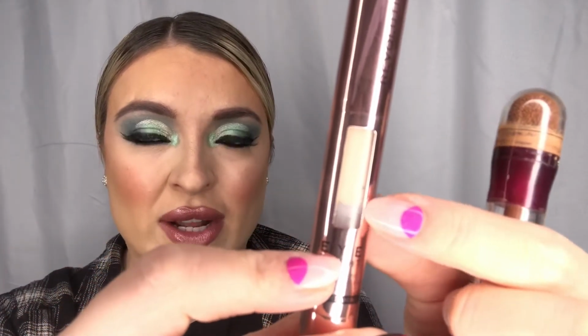But also, I did point out in my other video of what's new in the drugstore that I'd only used this once at the time. Now I've obviously used it twice. You can actually see I'm already using up quite a bit of the product. I'm not running out, but just off two uses, it's used quite a bit already. So that's a bit of a downside to this, to be honest. 3 ml for £8 is not really the best value, but it is a good concealer, so that's for you to choose if it's worth it or not.